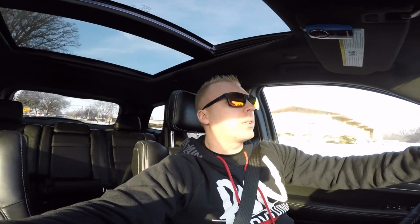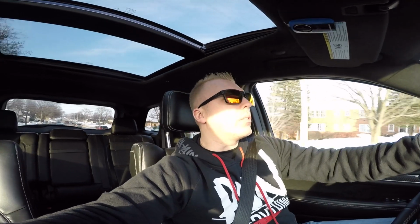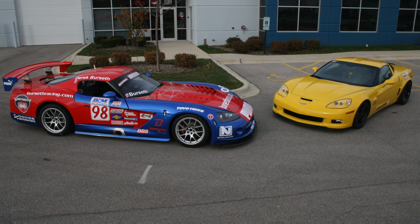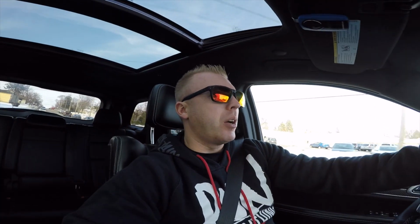I mean, it had to have been at least two feet wider. The best way to describe it would be like putting a Honda S2000 next to a Viper, and the Viper's obviously bigger. That's basically what the Viper SRT-10 would be to a Viper Comp Coupe race car.